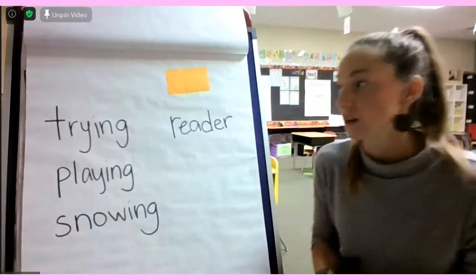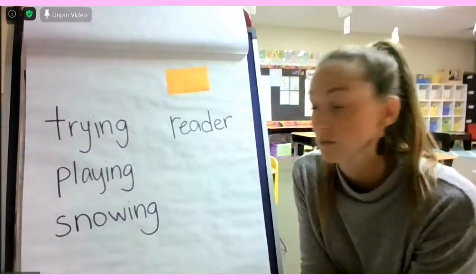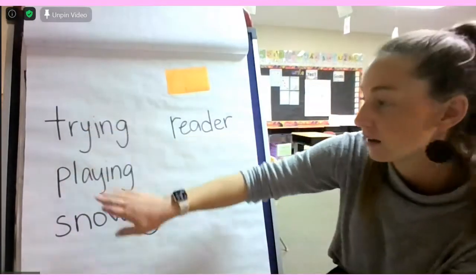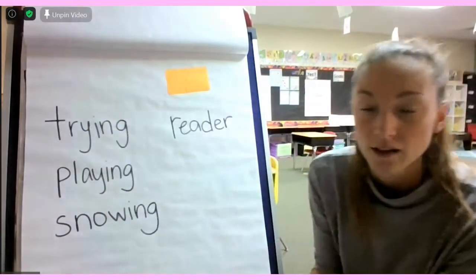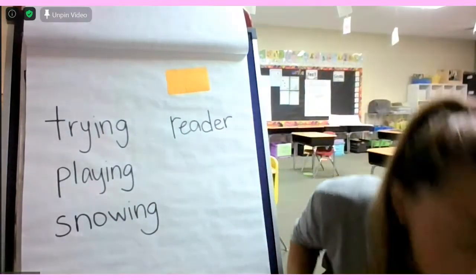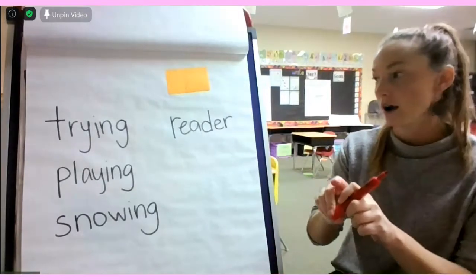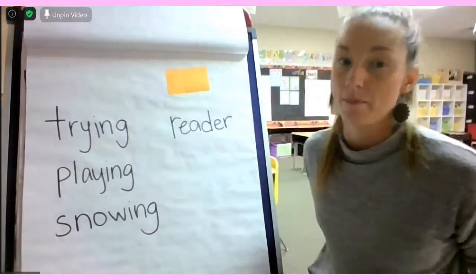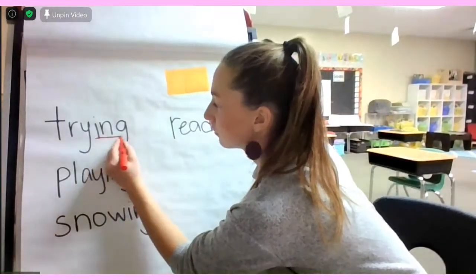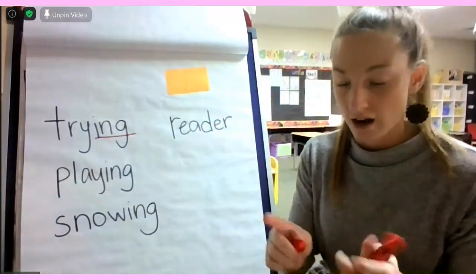So, these look like super long and tricky words, but what we're going to do right now, boys and girls, is take off the part at the end, practice saying that word, and then we can just put that part back on. So I'm going to underline the part that we're going to be covering up, okay? Do you remember the ing that I showed you? This is the part we're going to cover up.